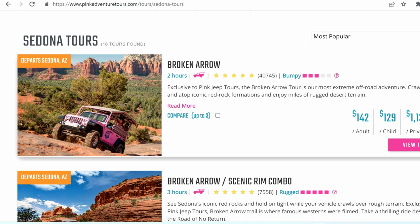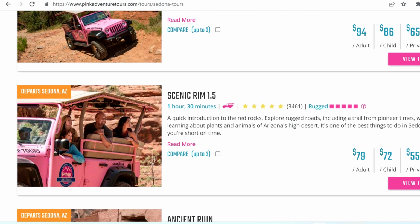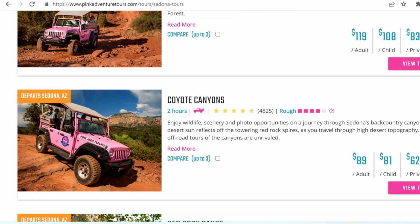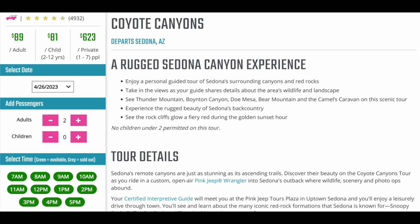We actually wanted to book the Broken Arrow Jeep tour, but it was sold out. So if your heart is set on that or any specific tour, then book early. We did not. The only tour that was still available for the day and time we wanted was this one, Coyote Canyon. But it looked like a great tour, so we booked it.